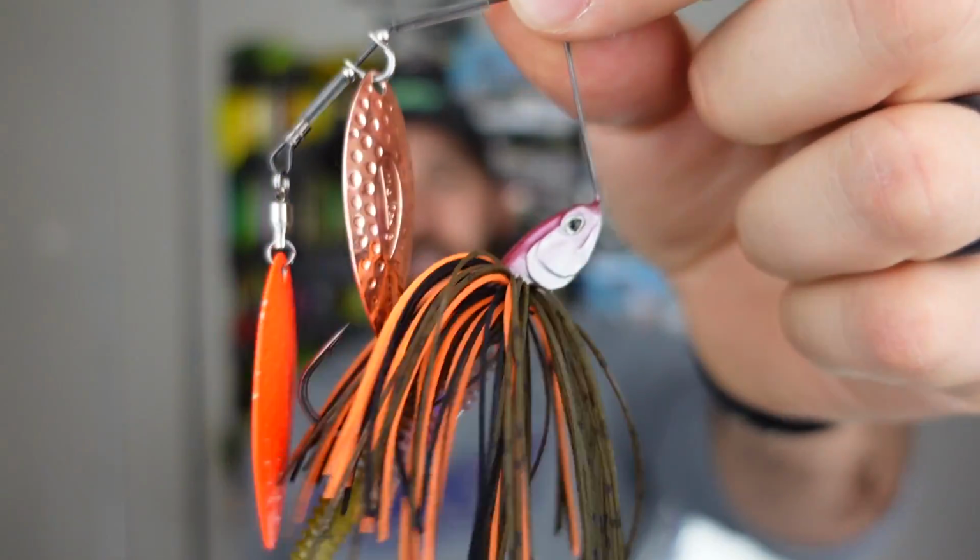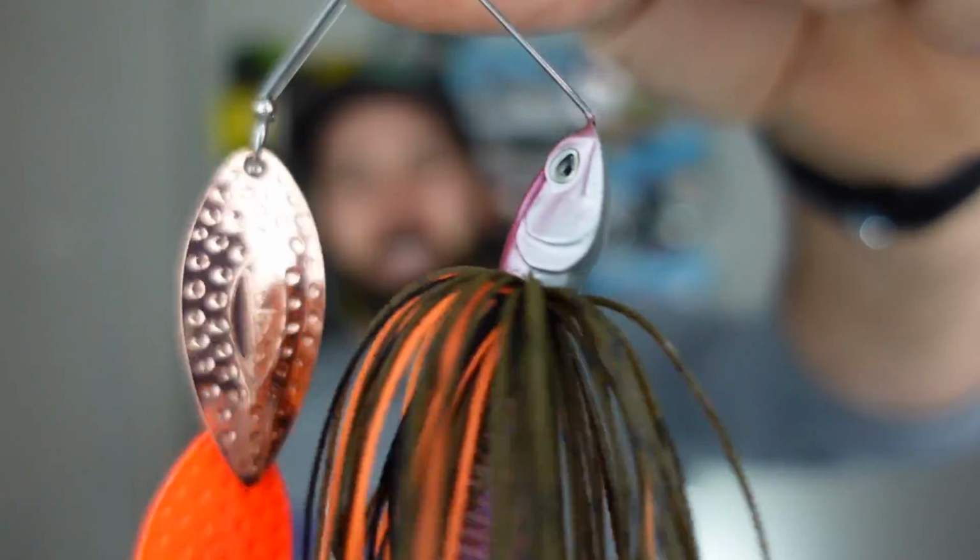But if I'm just burning it, which was not working the other day, unfortunately, then I would throw something like this. All in all though, great looking bait, and I think it'll get the job done too. So that's Tackle Monkey.